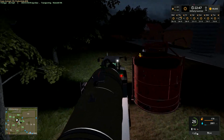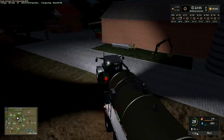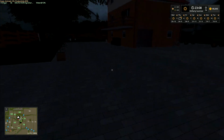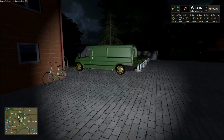Yeah, I think it'll probably be time to retire the old forage wagon fairly soon. And we'll get something a little bit newer. I've had quite a few suggestions of different ones that we could use. Not quite sure which one I'm going to go for yet, to be honest, though. We'll sort of wait and see on that point.